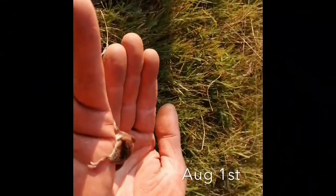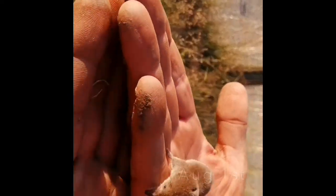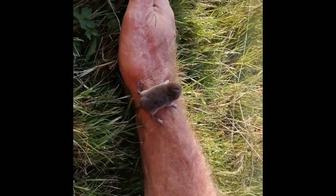Look at this little monster we just found. Look at his long nose. It's so cute. Yeah. Looks like an elephant.